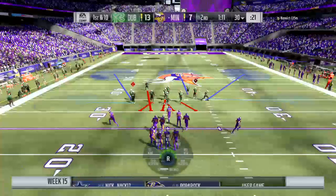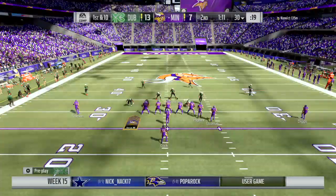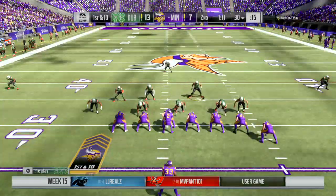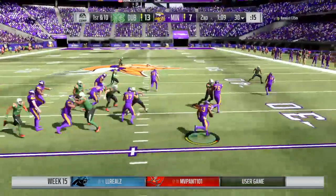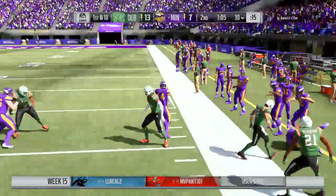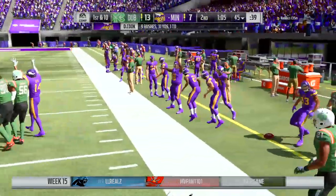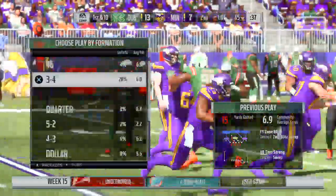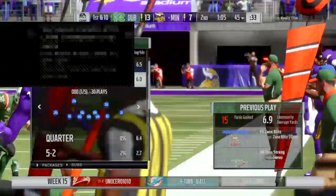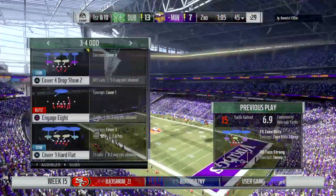So 1st and 10 now from the 30. Here's Cook as they begin on the ground. 15 yards is the pickup there, and the drive starting very nicely. 1st down. We don't talk about it very often, but sometimes there's a dip in intensity when you start the second half, which can manifest itself in some sloppy tackling.